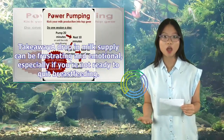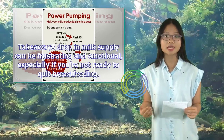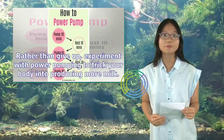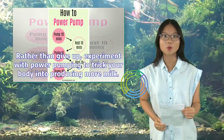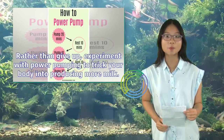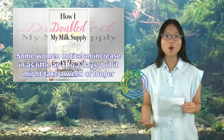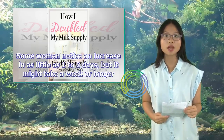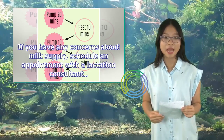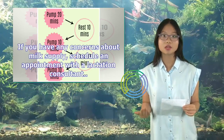Take a while. A drop in milk supply can be frustrating and emotional, especially if you're not ready to quit breastfeeding. Rather than give up, experiment with power pumping to trick your body into producing more milk. Be patient, though. Some women notice an increase in as little as 1 to 2 days, but it might take a week or longer. If you have any concerns about milk supply, schedule an appointment with a lactation consultant.